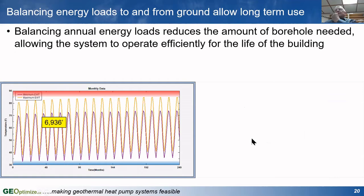So what that implies is that if you can change the building heating and cooling loads and requirements by doing things like changing the type of glass that's specified, by changing how the ventilation air is supplied to the building, by what kind of lighting system or lighting system controls are supplied to the building, you can actually change the amount of heating and cooling that you need in the building and allow it to work a lot more effectively with the ground heat exchanger, basically for the life of the building.